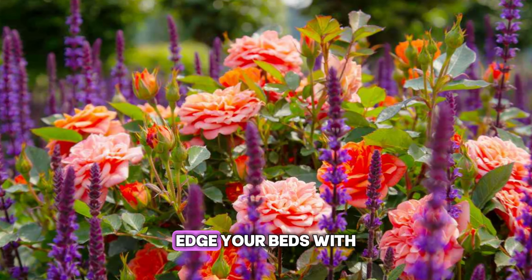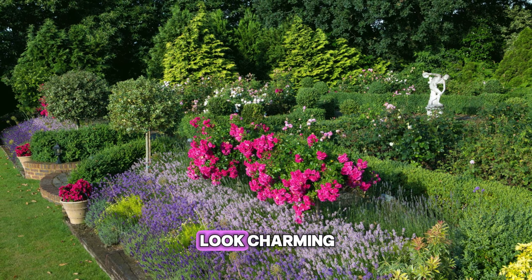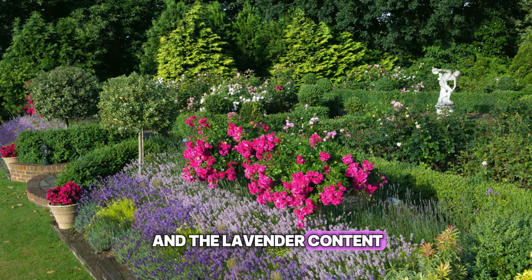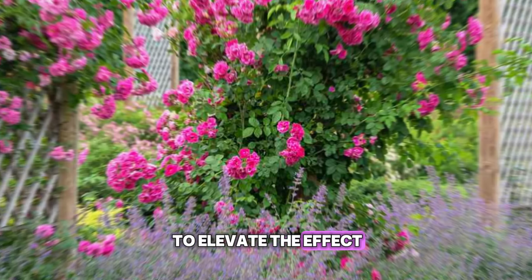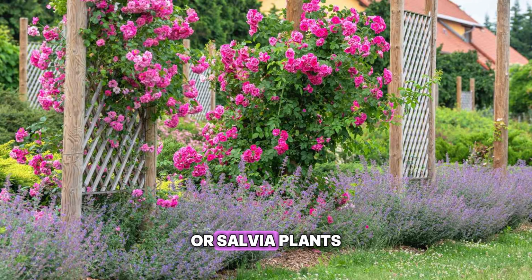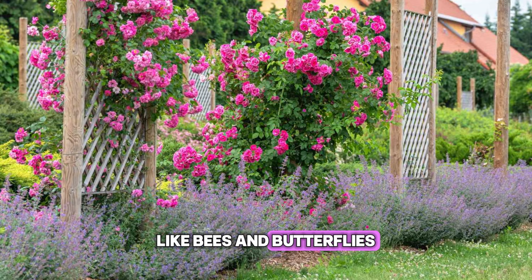To complete the picture, edge your beds with pale gravel or light stone mulch. Not only does it look charming, but it also reflects sunlight, keeping the soil warm and the lavender content. And if you want to elevate the effect even more, mix in a few catmint, nepeta, or salvia plants to extend your blooming season and attract pollinators like bees and butterflies.